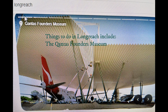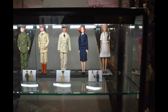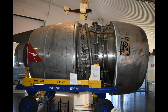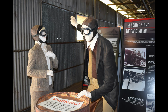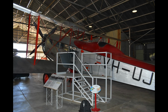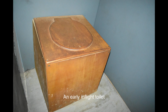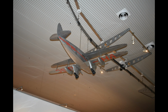We found there was heaps to do in Longreach. One of the first things we did was the Qantas Founders Museum. So this is describing the history of Queensland's very own airline from its inception in 1920 through to current times. It was a really interesting way of spending a few hours and very informative. If you want to, you can even pre-book a specific time to do a wing walk on a Boeing 747's 25-metre wing, or explore the cockpit of a Boeing 707.